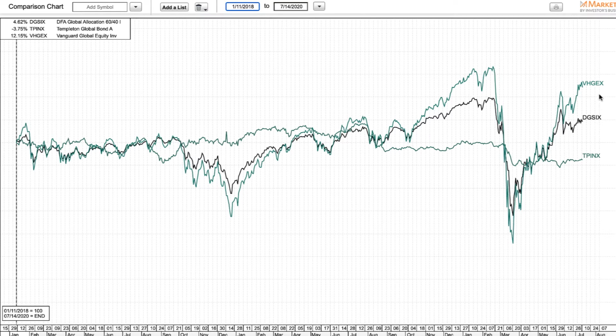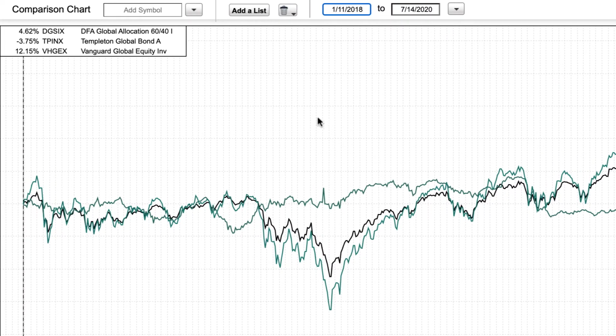Now, before I talk about that, we're comparing it here to 2 other funds. This one, VHGEX. That is the Vanguard Global Equity Fund. And again, that's exactly what it sounds like. It's global stocks. Okay. We're also comparing this on this chart with this TPINX here. That is the Templeton Global Bond Fund. Again, exactly what it sounds like. These are not performance numbers over here. This is just assuming all of these are indexed to 100 and what the current difference is right now, plus or minus that index level.